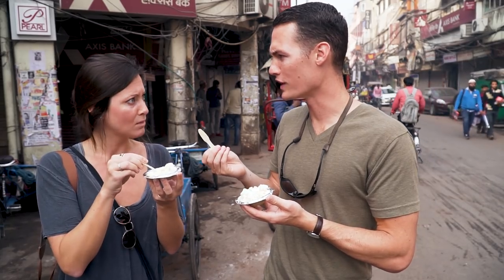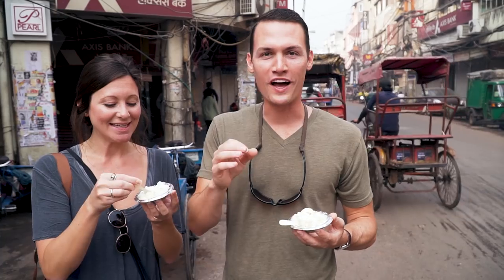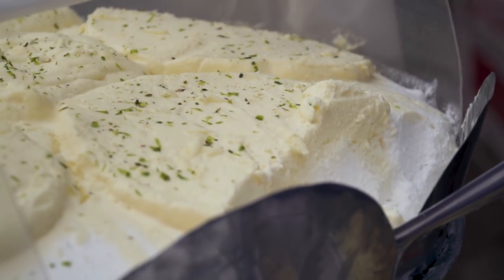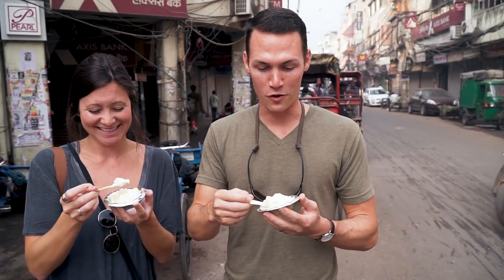Wow. That is really interesting. It just dissolves in your mouth instantly. Yes. This is why you come on a food tour with somebody that knows what they're doing, because never ever in my life would I have just stopped at a guy with a stand with whipped milk just out in the open and eaten it.